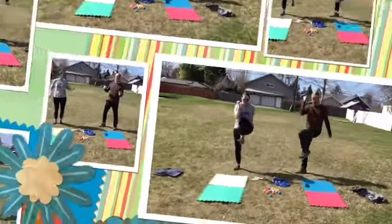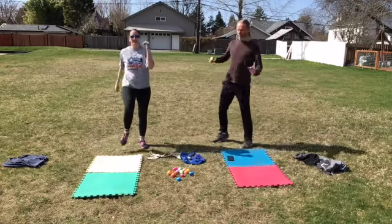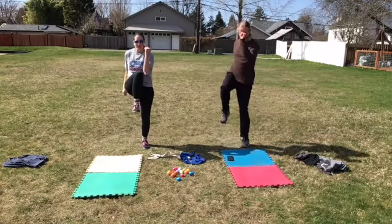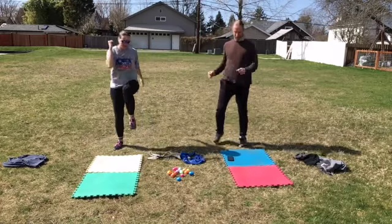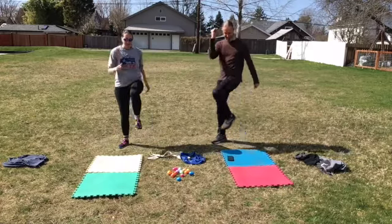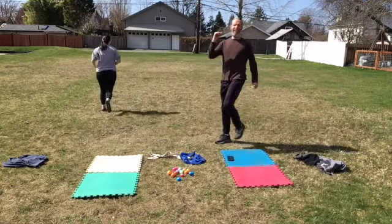Yeah, this looks easy. We get a little bit of a mix of some tense exercises with some nice lower impact exercises to bring your heart rate down. I got 5 more seconds. 3, 2, 1, and I'm out.